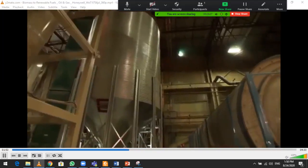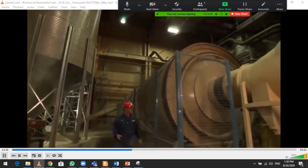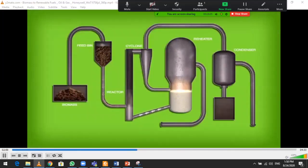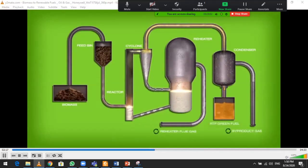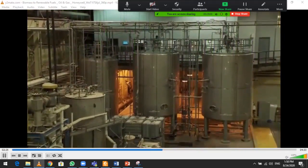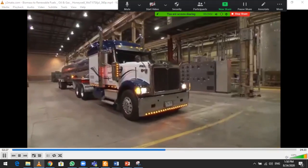RTP uses non-food cellulosic biomass feedstock, typically from the forest products and agricultural sectors. This feedstock is rapidly heated in the absence of oxygen by a tornado of hot sand. The biomass is vaporized, then cooled, yielding RTP green fuel, all in less than 2 seconds. RTP also yields char and gases which are returned to the unit and used for heat generation, making the process virtually self-sustaining.